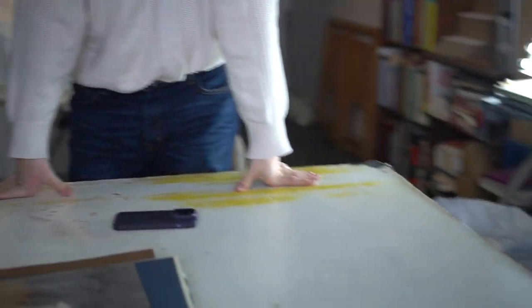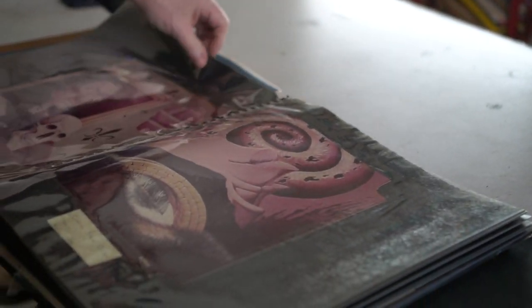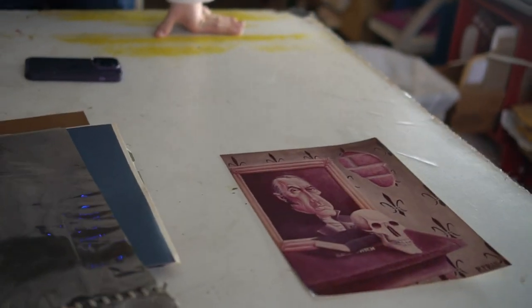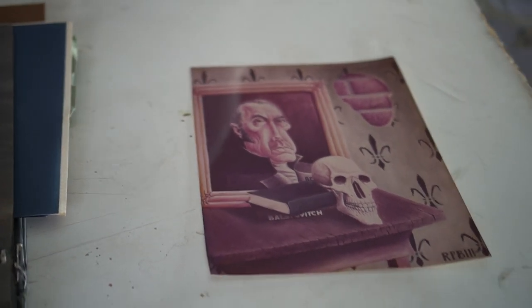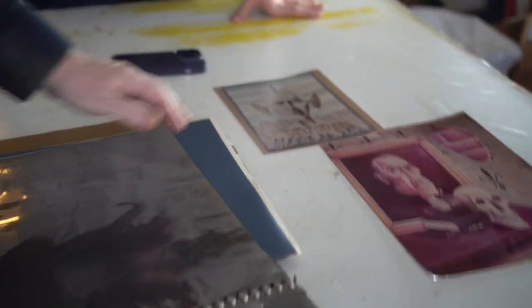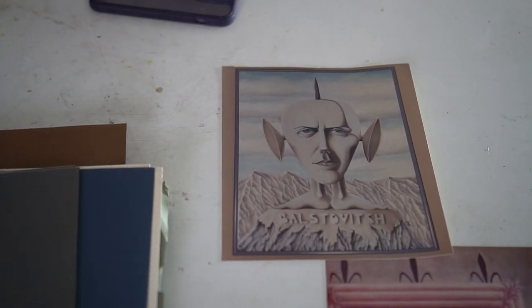Of my favorites. All right. Let's see. Like this one right here is one of my favorites. This one's up there. This is the original. This is a Balstovitch that a guy asked for. He commissioned a Balstovitch. And it's a very large one. It's about that tall and that wide. It's one of the biggest paintings I've ever painted.